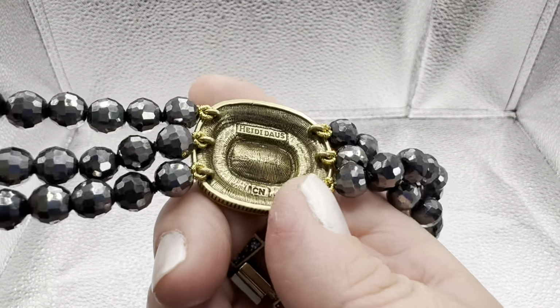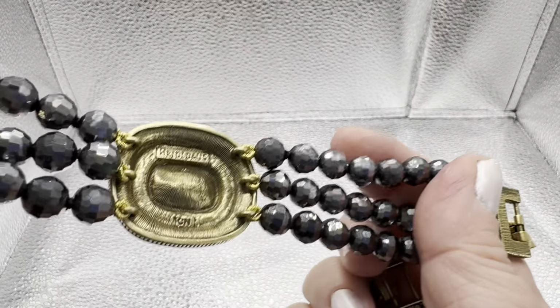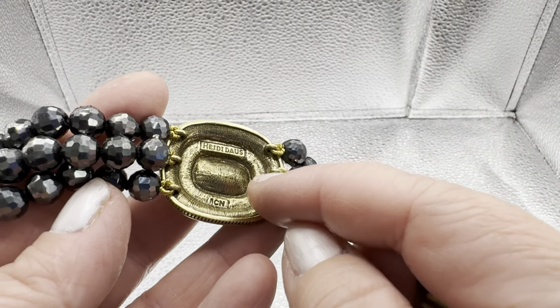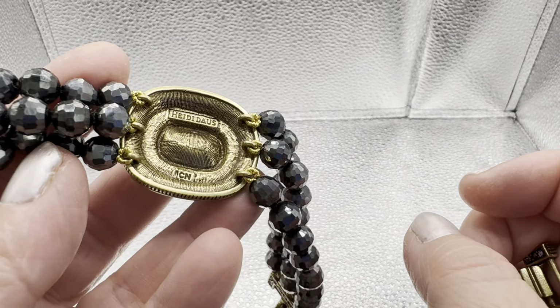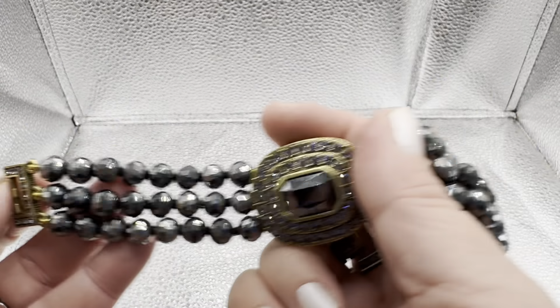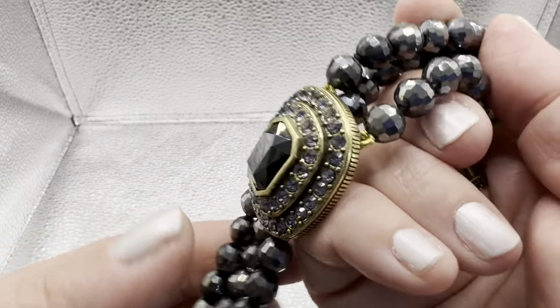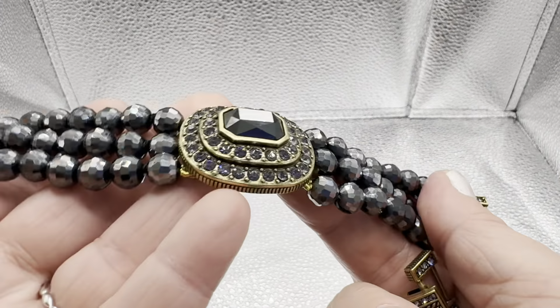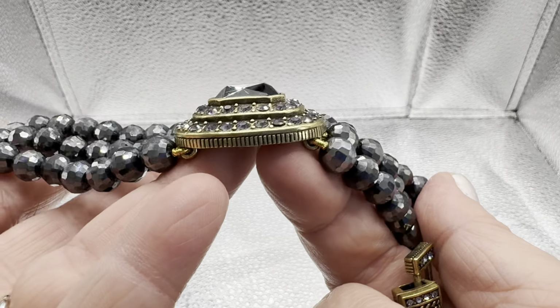I'll put it on, show you the total potential of what size you can wear this bracelet at. Signed Heidi Daus with marking down there. Again, she does use real brass findings on her jewelry. It's a well-made piece of jewelry. It's a very good piece of costume jewelry here. Hematite center crystals. Kind of looks like a pyramid there.